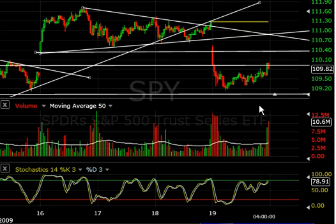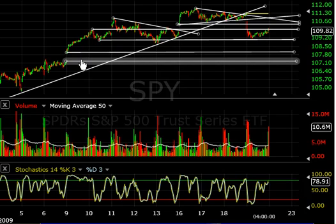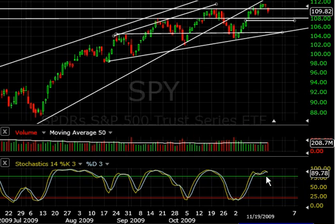Then we have this gap here from the 9th, which I'm looking to get filled at some point. Those levels are 107.87 as possible support, and 107.19 as possible support. If we do get a pullback to these levels, I will be looking to buy probably on a gap fill or a dip through here on the gap fill, because I would anticipate the stochastics to pull back down into an oversold level at those areas.